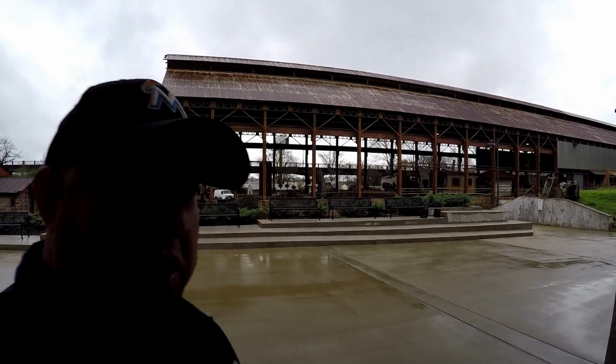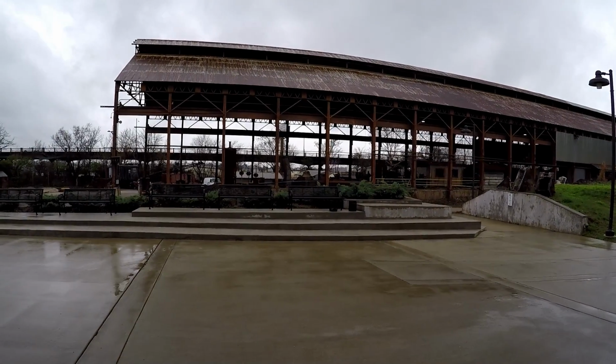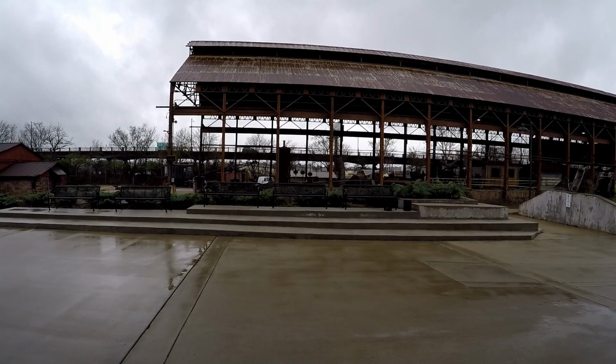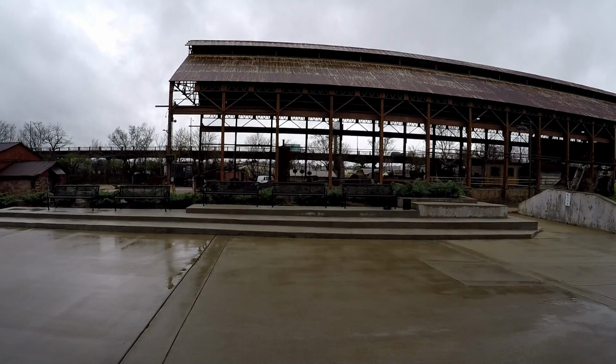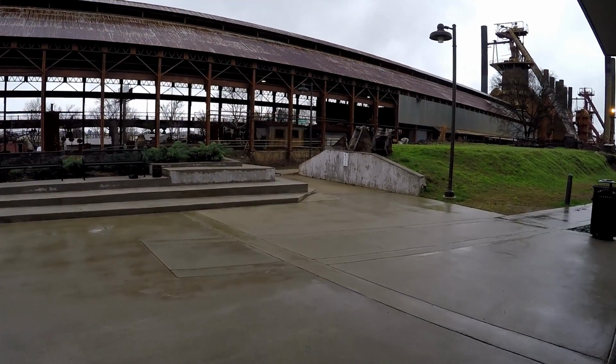Check out behind me over here. We're just starting out here at the museum entrance. Do you see what's across the way right there? I see a big old lathe, and looks like maybe a forge. I'm not sure. I have no idea where I'm going. I got a map, but we're gonna go and figure it out.